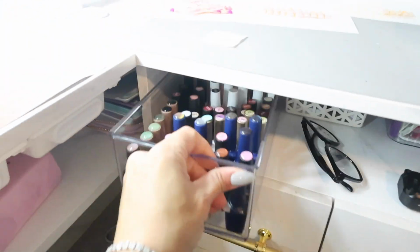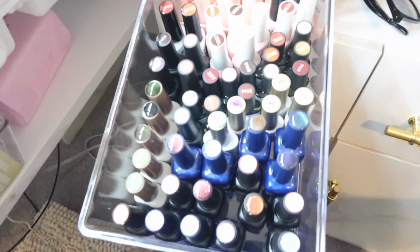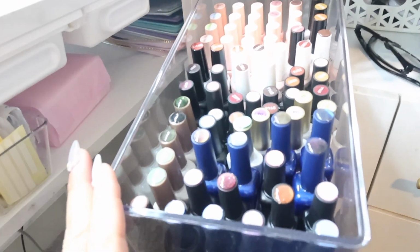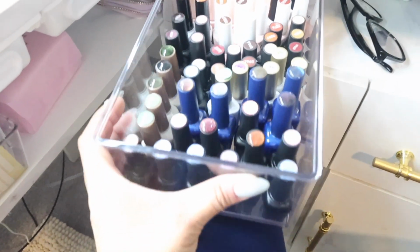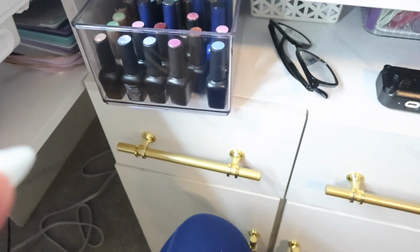Okay. Gel polishes that I very rarely reach for, but I still have them. Again, these are just things that I have to start going through and making sure I'm not holding on to polishes that I don't use. Let me change the lighting.